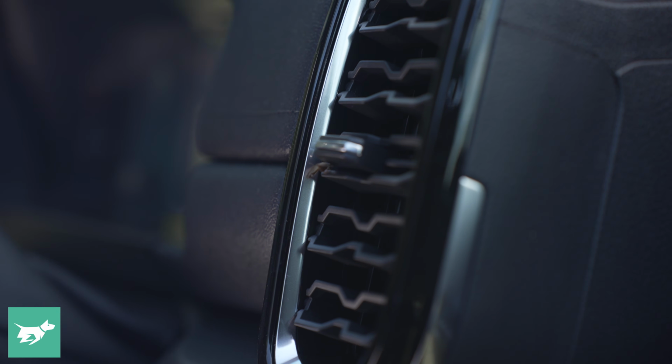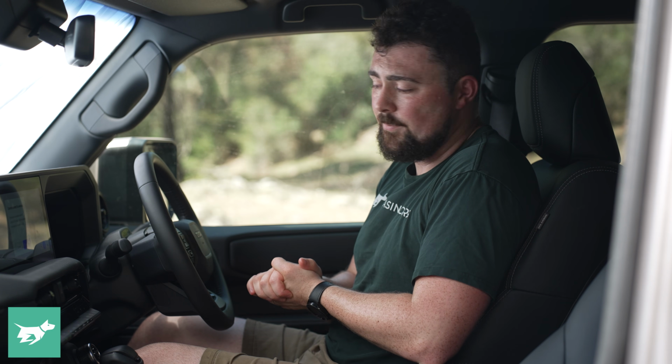Now, similar to that Everest, we also have heated and cooled seats and really strong air conditioning to boot. I will note that the heated and cooled seats is something that you get when you go for the GXL. It's a really worthwhile step up, going from the GX to the GXL, I find. Just the amount of equipment they throw at it is really quite impressive for the price.